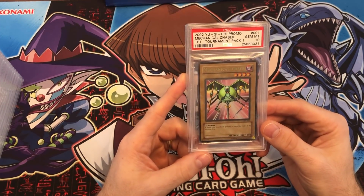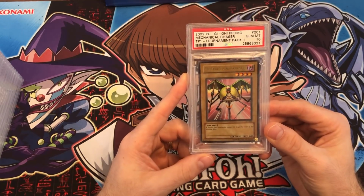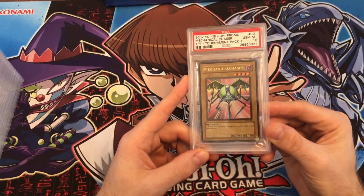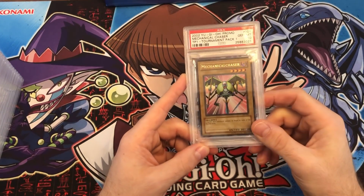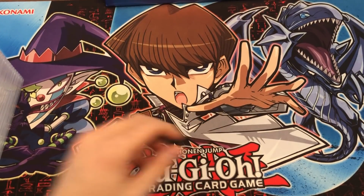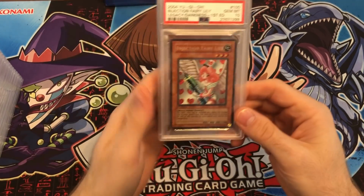So let's see, there are 24 PSA 10s, and the value of this is just about $1,200 according to recent sales and then people's asking prices. You can't just go off asking prices because people ask crazy prices for some stuff, but looking at sold listings really helps. All right, number 12, we've got Injection Fairy Lily.